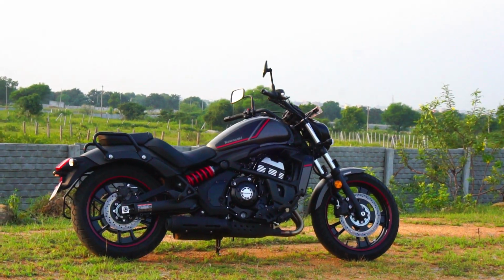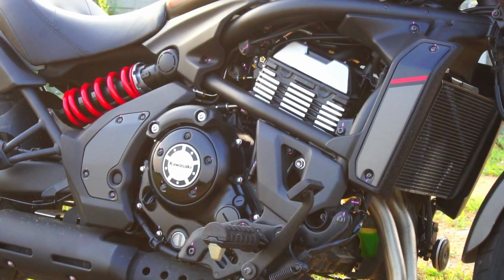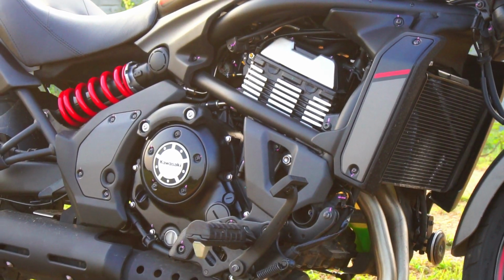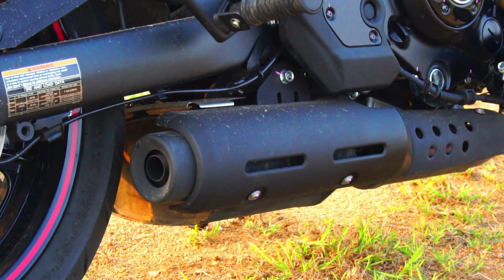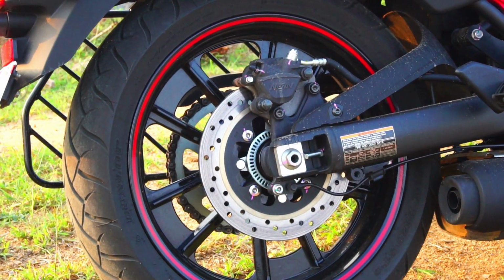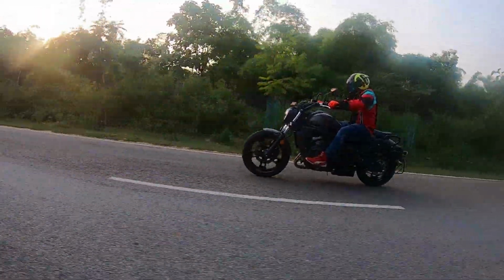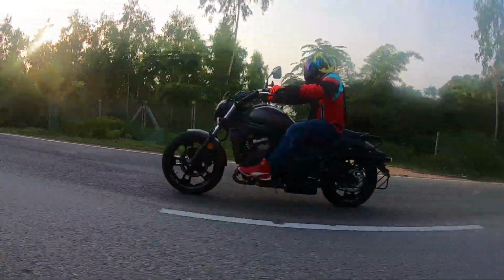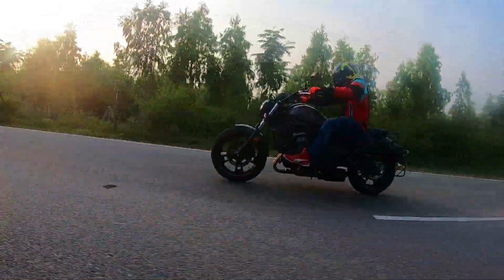Powering the bike, we get a liquid cooled fuel injected DOHC 8 valve BS6 compliant 649cc parallel twin motor that puts out 61 PS of max power at 7500 rpm and 62.4 newton meters of max torque at 6600 rpm. We get a 6-speed gearbox. I absolutely love the way this bike sounds, especially when you rev it all the way to the red line in each gear. The sound is absolutely divine.